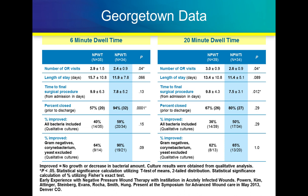And one of the things that we're going to have to pay attention to is when we choose our dwell times based upon the agents, we also may have to change how we think about the agent that we're using because of the addition of the negative pressure wound therapy. It may be a different delivery technology for how we're putting the agent in, because all that data before has basically been in Petri dishes, not in humans. This is human data. So when using negative pressure wound therapy for 6-minute dwell time, you can see that the percentage of patients who were improved, 90% were improved, or 19 of 21. Very significant. 19 of 21 when treated with instillation therapy.